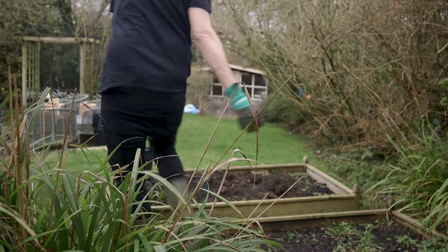Let's go through what we've got. We've got seeds from Sutton Seeds. They seemed a popular seed monger, don't know anything about that. I'll put a link down below to everything in this video so you can have a look if you want to. And these are the things I've got.